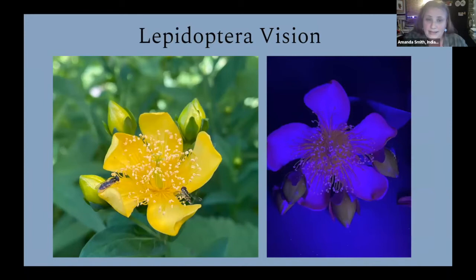And Lepidoptera can see in the ultraviolet light. This was actually a photo I recently took of a St. John's wort growing here locally in central Indiana. I have a black light flashlight that I am going to use to find caterpillars this year, and I decided to use it on the flowers. So it just gives you some idea of the differences between what we see with our naked eye and how a Lepidoptera would see. They don't have very sharp vision, but they're definitely seeing in different spectrums.